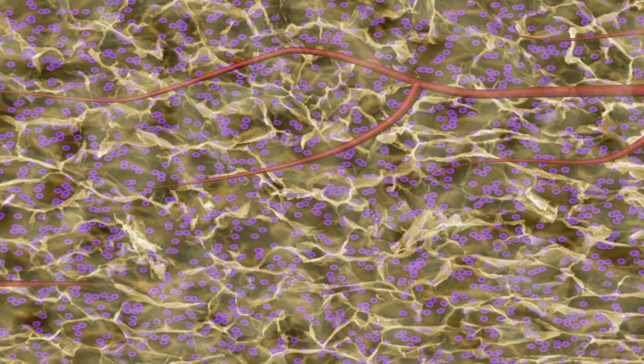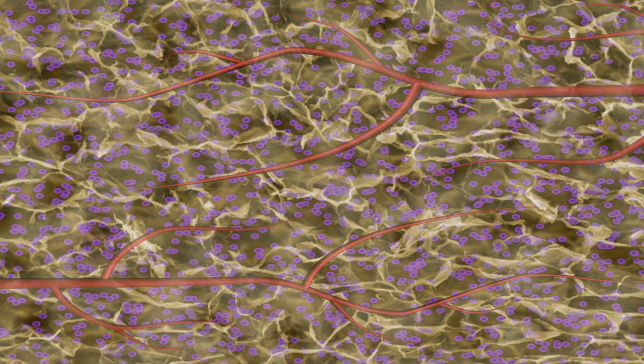The DuraGen matrix is less than 1% solid, so the patient's own tissue fills the empty spaces, ultimately making a complete repair. As the new dura matures, collagen is synthesized by the fibroblasts so that the implanted material is completely resorbed, leaving only the patient's own new dura.